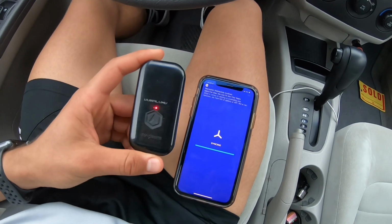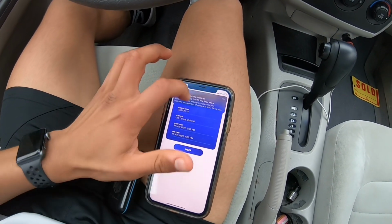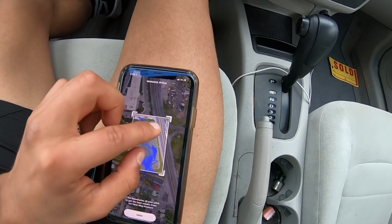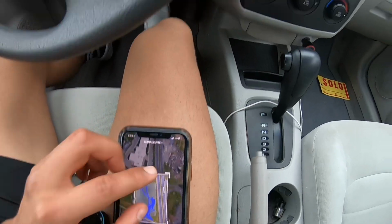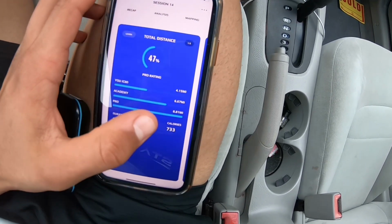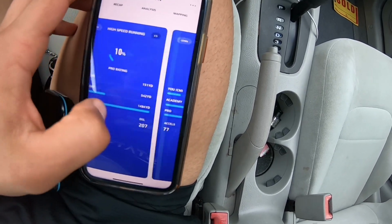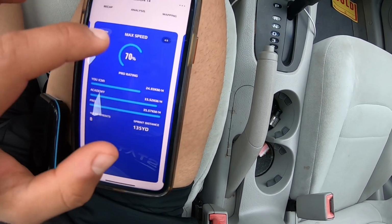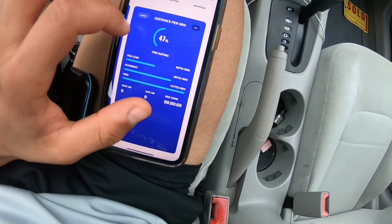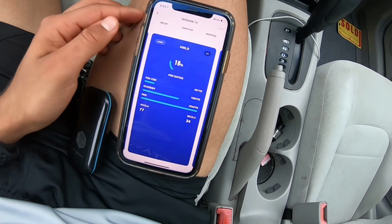So just syncing my session right now. I was using StatSports to track my data. More focused today on the max speed, so now I can set up my pitch. So now I can see my session. I have other metrics like total distance, high speed running, high metabolic load distance, but I'm really focused on max speed right now, and I definitely need to improve that. I'm very slow. I really need to improve that during my off season.